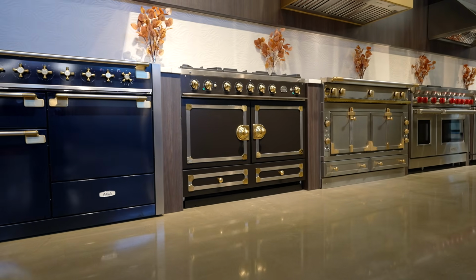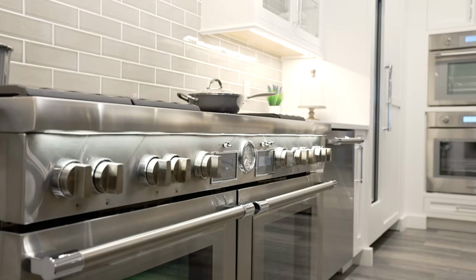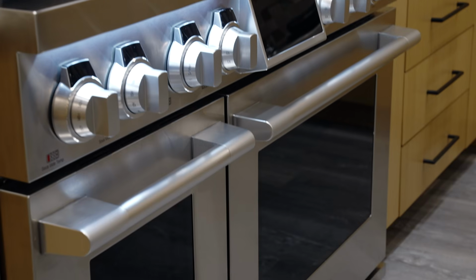Most people buy the wrong Pro range, not because they picked a bad brand, but because they picked the wrong features for the way they cook. And when you're spending $20,000 or more, that's a brutal mistake. There's no single best range for everyone. Wolf isn't always better than Thermador. Miele isn't always better than SKS.